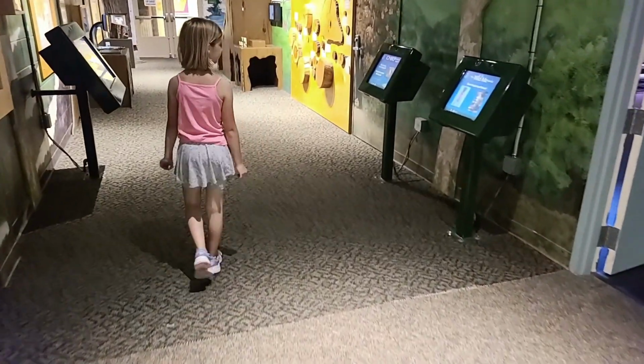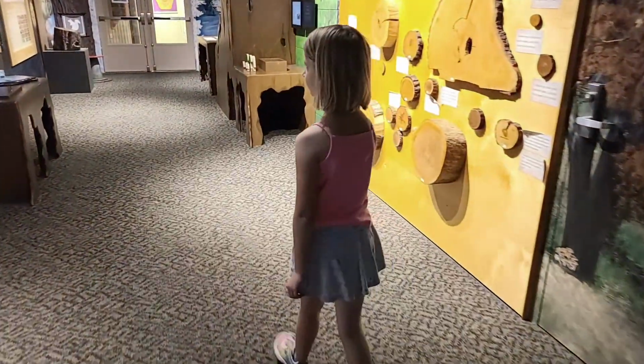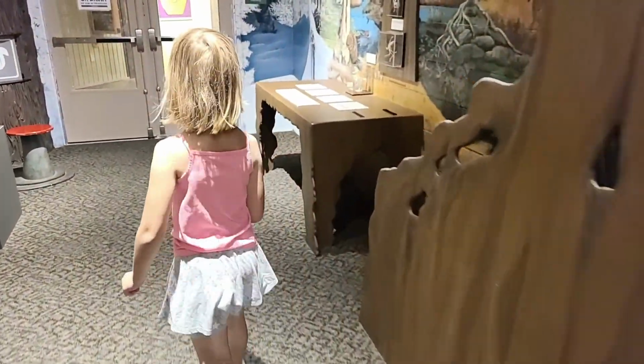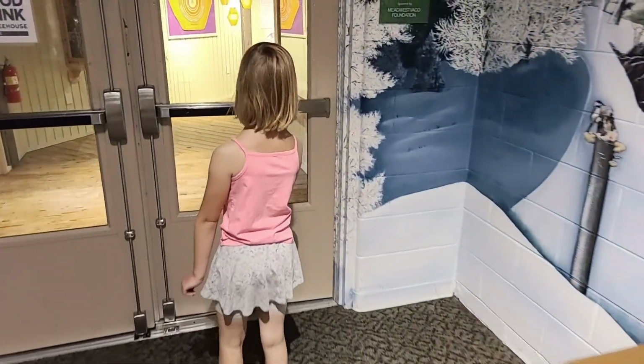This next place they call the treehouse, and this is where you can walk out, and there's a bunch of windows with bird feeders right outside each window. And if you're quiet enough and you're patient enough, you can actually watch the birds come and eat their food.